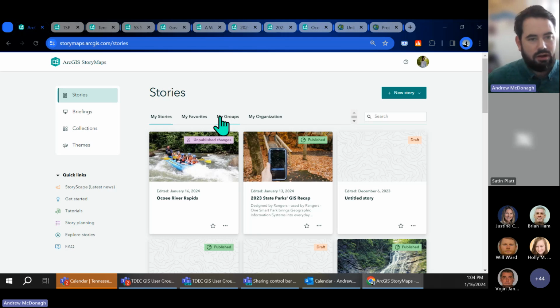It works just like other online content. You can make it private. You don't have to publish it. Later on, you can open it up to just your organization if you want to keep things secured behind a login, or you can go a little bit deeper and spread it out to the whole public by making it a public-facing website, StoryMap. And there's two different things.